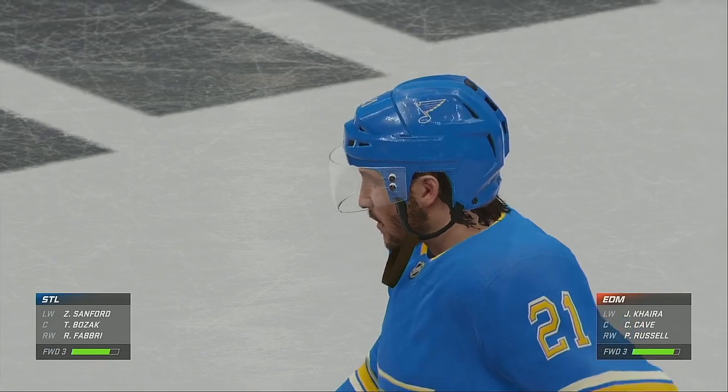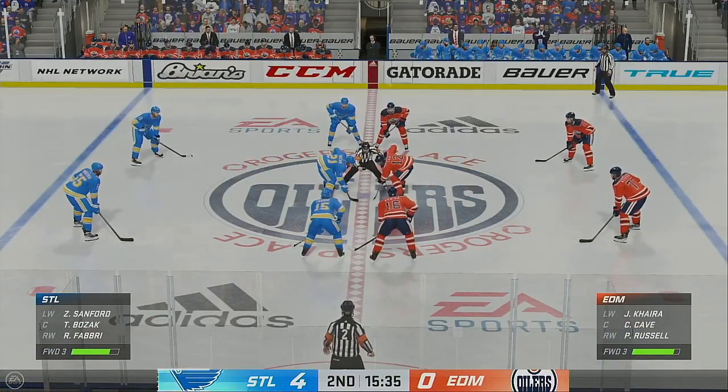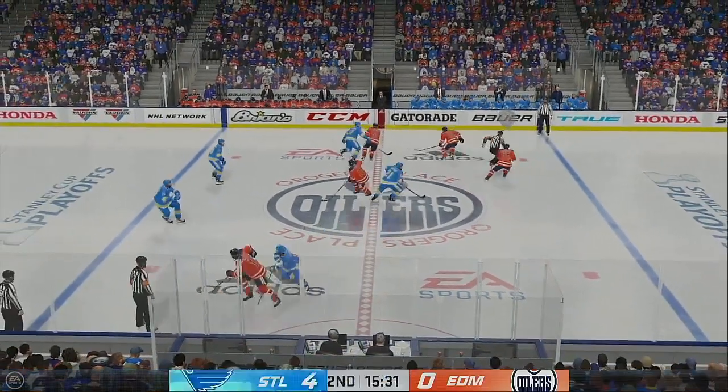St. Louis has been on fire here tonight. We're only in the second period, Razor. We start calling this point night. Everybody gets a point. You score, everybody's happy when it's like this.